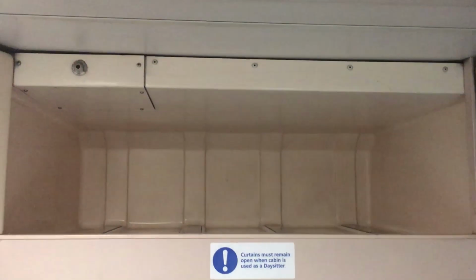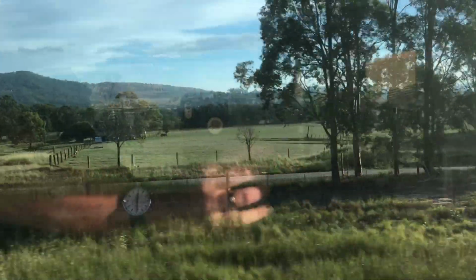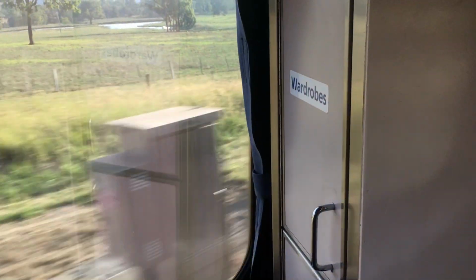This space at the top here is where you could store your bags. It sits above the top bunk, which folds out when and if it's required. Since I ended up sleeping in the bottom bunk, they didn't do that for me, but it pulls out from the wall. There's also this wardrobe that you can use to hang your jacket up and hopefully not forget it when you leave.